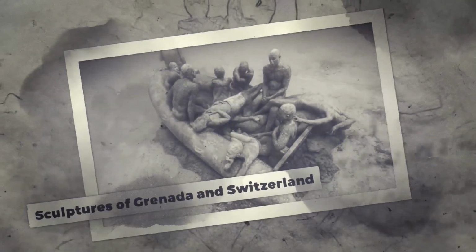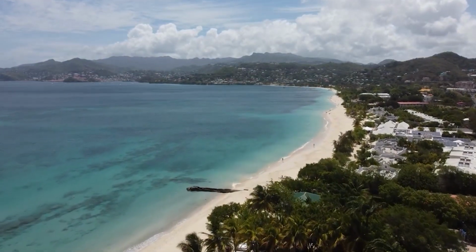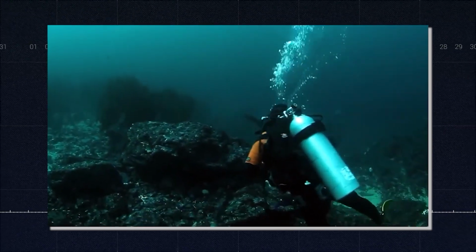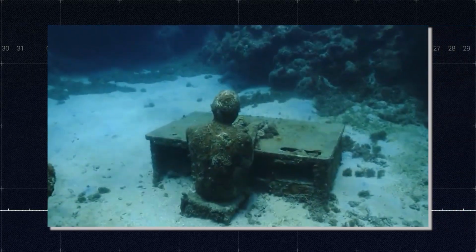Sculptures of Grenada and Switzerland. Molinere Bay off the coast of Grenada may look like a scene from a travel brochure, but what lies beneath the surface is anything but serene. Divers plunging into the calm waters here will quickly find themselves face to face with something far more eerie than they expected. A ghostly collection of life-size sculptures created by British artist Jason deCaires Taylor lurks beneath the waves.